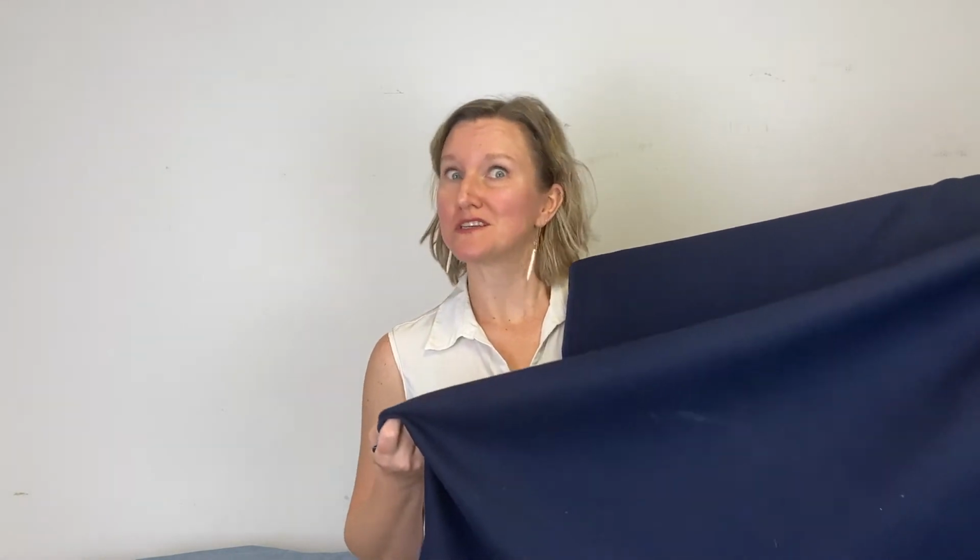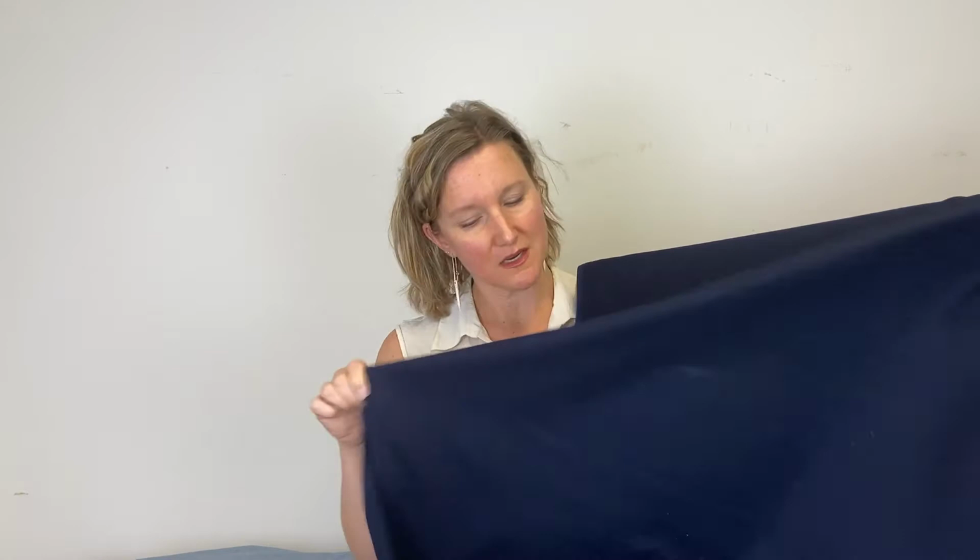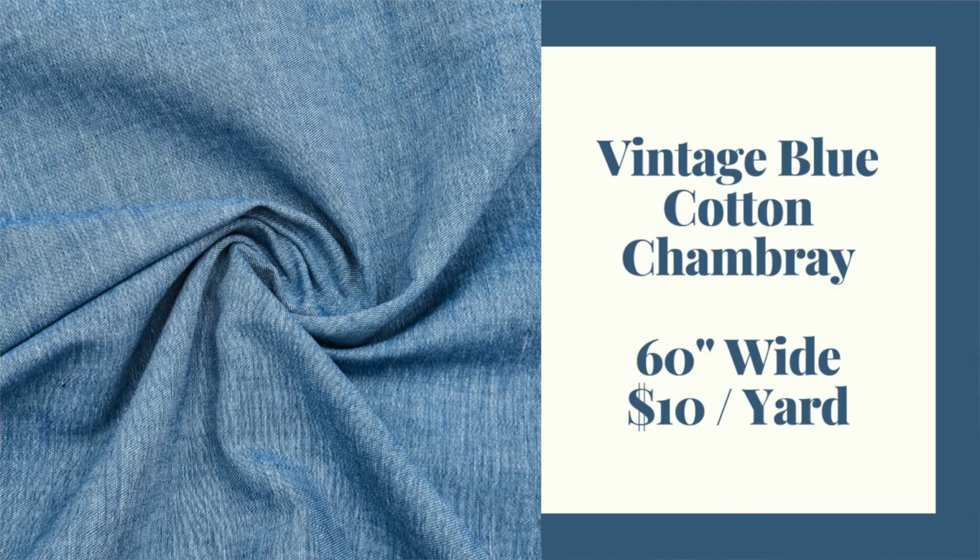You could also do costuming. It's not historically accurate to use polyester, but if you're doing something historically inspired, this would be really cute for that. Our last piece is a chambray.